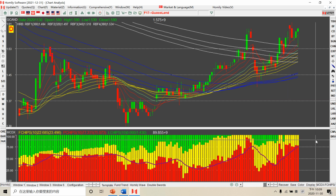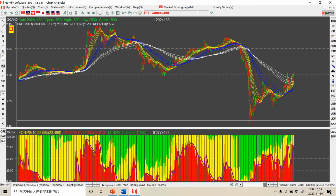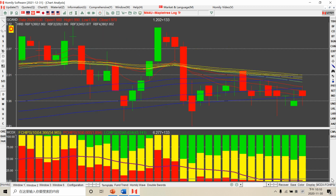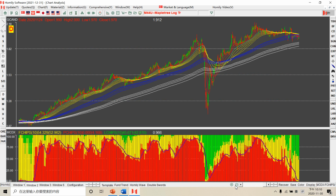Also we got a lot of risk and trust. If you want to be more stable and more safe, you can also consider the unit trust and the REITs. For REITs and unit trust, also the same pattern. If the candlestick is above all the rainbow lines, it's okay. For example, Maple Logistic Trust. If the price is above all the rainbow lines, it's okay.